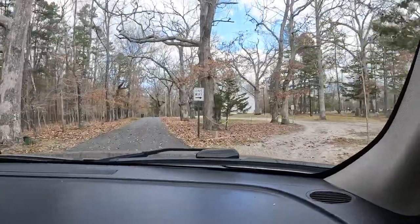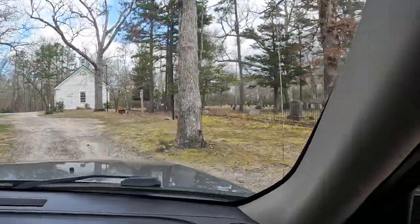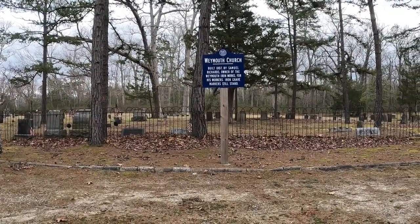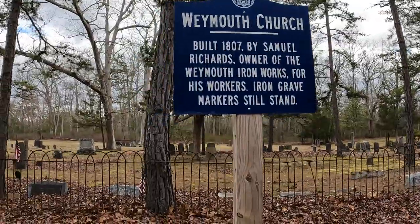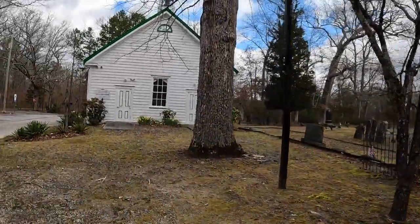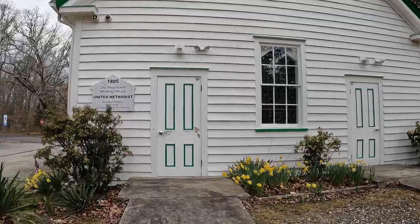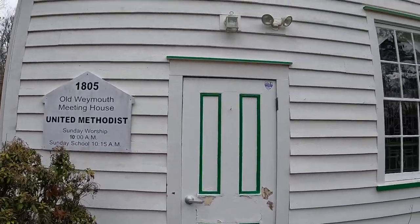Here by the old Weymouth meeting house, and there's a placard over there if you want to go. Let's see the year on this. There it is. Ooh, a Weymouth church. Okay, built 1807 by Samuel Richards, owner of the Weymouth ironworks, for his workers. Iron grave markers still stand. Interesting. See the graveyard over there. Let's look at that date. It's pretty. 1805 Old Weymouth Meeting House, United Methodist. Sunday worship 10 a.m. Sunday school 10:15 a.m. That's it.